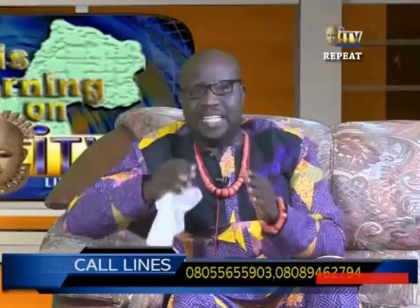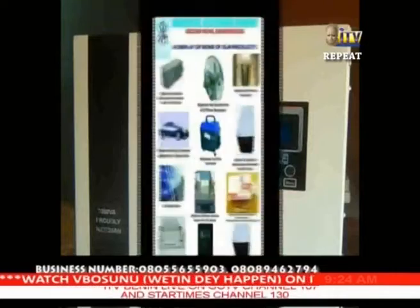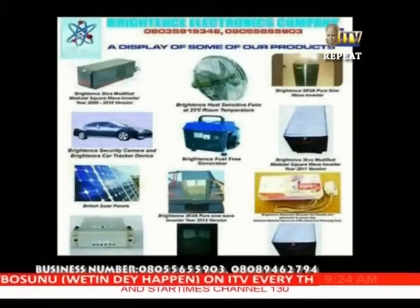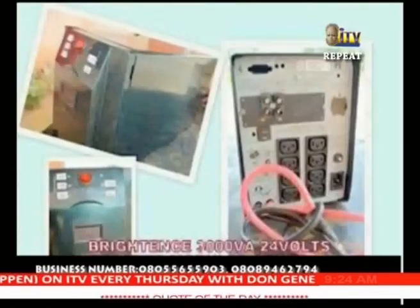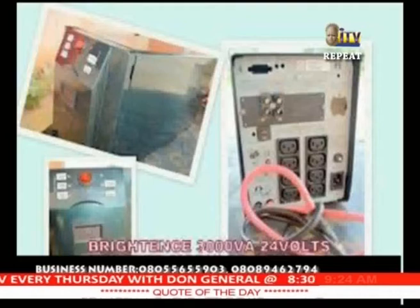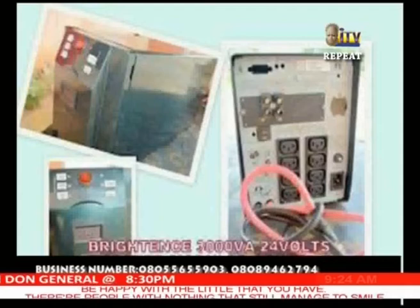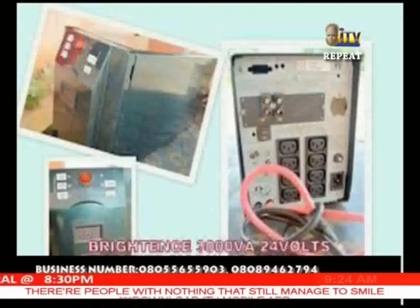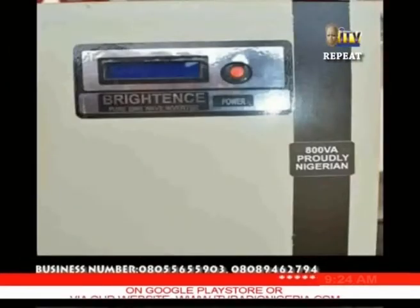And you see, supposing you live in an area where you have from the BDC, maybe 6 hours on, 3 hours off, or 3 hours on, 6 hours off, and within that short period of time you want to charge your inverter batteries. You don't want to use a generator, and you don't have money yet to buy a solar panel to charge the batteries. Then you can increase the charging current of the Brightence 2018 model of the inverter, and it will charge your battery within 3 to 4 hours. The batteries are fully charged. What is the implication? Does it not have any implication?